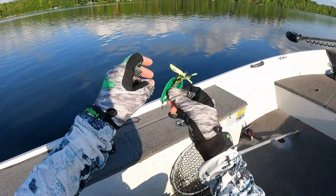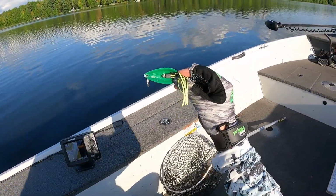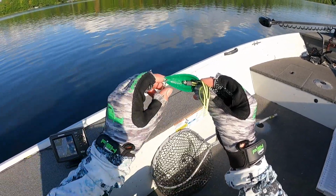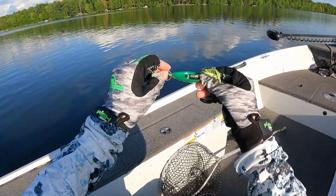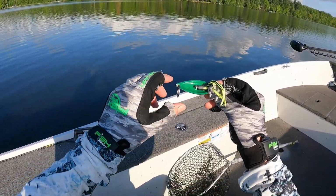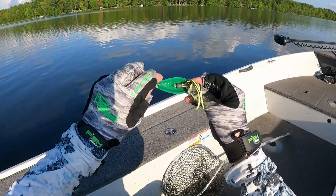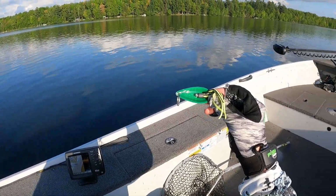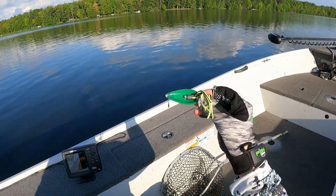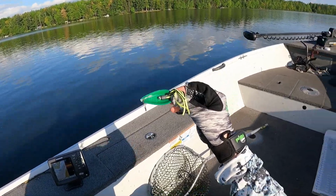Alright, well here's that Moss Boss that I was using. It's made by Head and Lures. And this keychain right here is something that I put on myself. It comes with a snap swivel from the factory that's already on it right there, and that thing is really weak. I had a bass break me off last week. Broke that snap and took my lure.